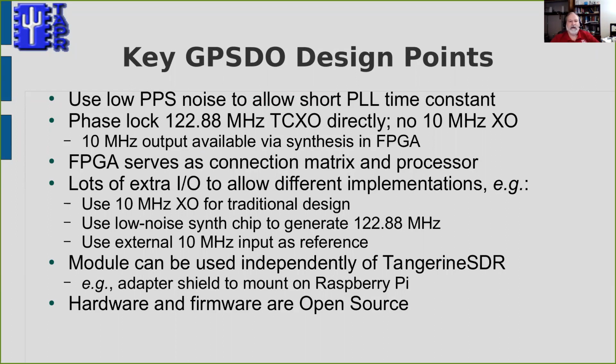And it's also important that the module can be used independently of TangerineSDR. We'll have some sort of an adapter to allow it to mount, for example, on a Raspberry Pi and serve as a standalone system. And of course, the hardware and the firmware are all open source.